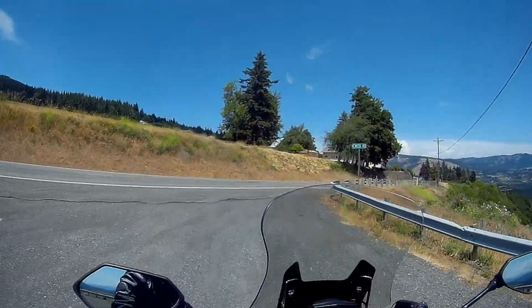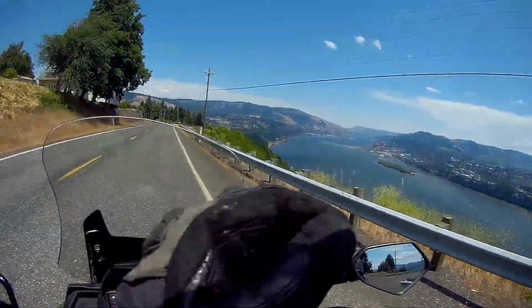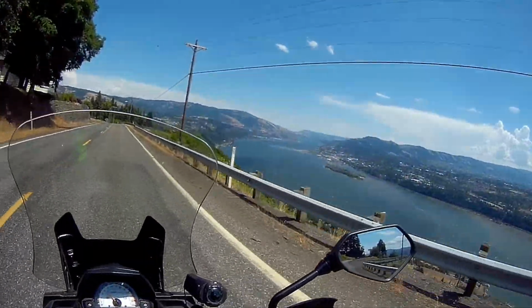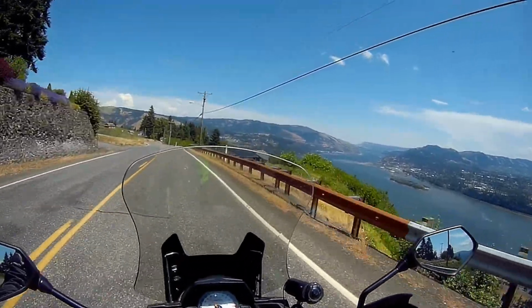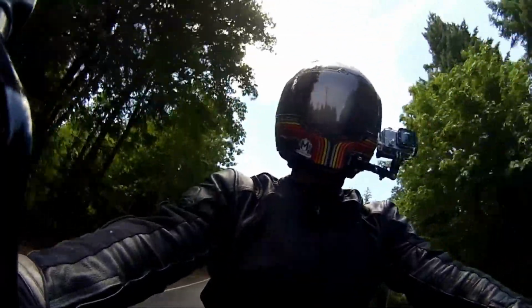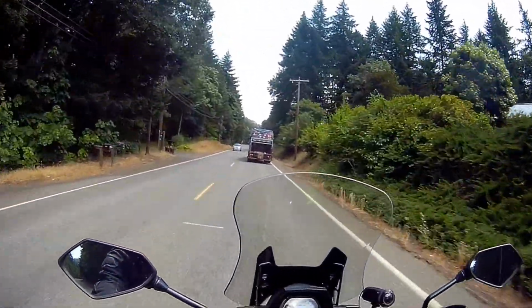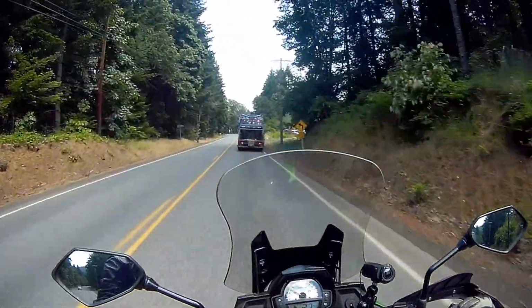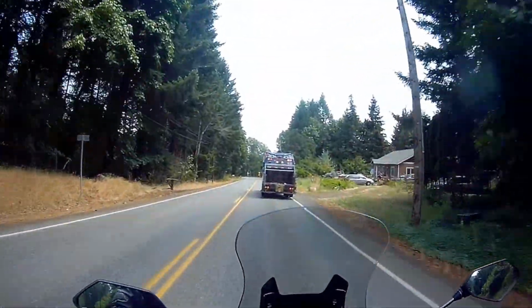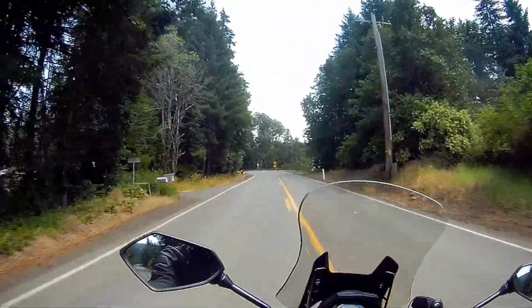Take it easy on the gravel, because I am a big sissy. Oh, look at that view. Just beautiful. Oh my goodness. What an amazing smell you've discovered. Ugh. I know.